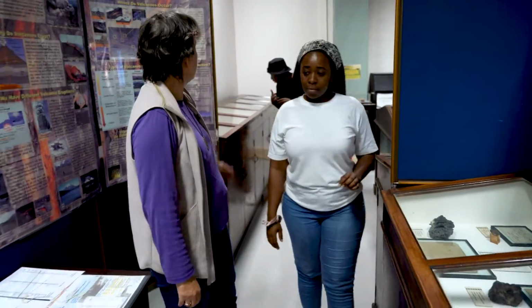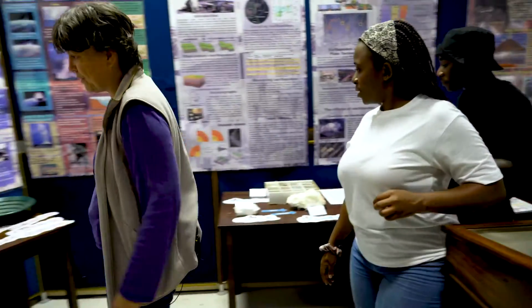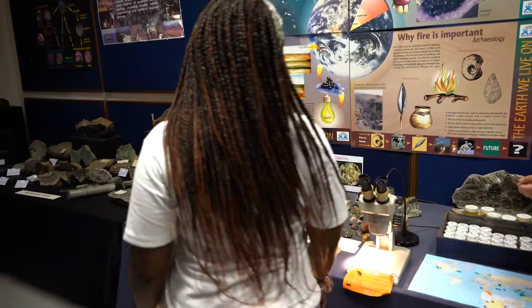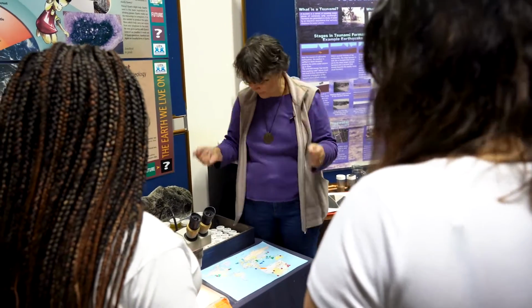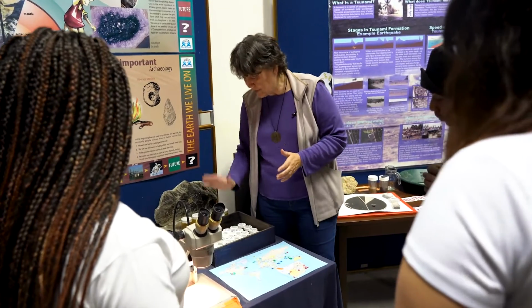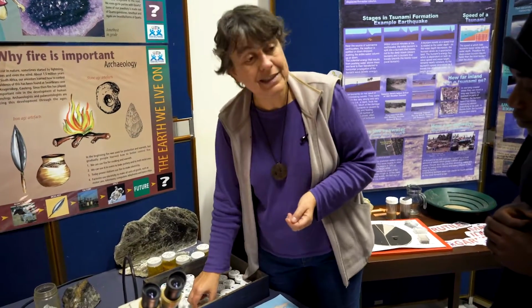Have you ever looked at sand through the microscope? Okay, so I'm going to show you some really, really cool sand. Basically what a microscope does is it makes small things look bigger. Exactly. And what I've got here is something that you might not have ever thought of looking at through the microscope, and this is sand.